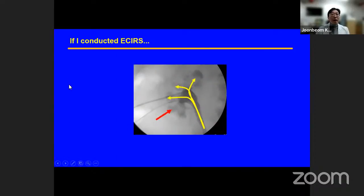So if I have to treat this case again, I will plan ECIRS because it will have more benefit for access. I will conduct intrarenal surgery first, with a retrograde approach to the lower calyx, and try to remove the stone first to make some space for the PNL approach. Then I will insert the PNL tract and remove the remaining stone in the lower calyxes. Then I will try to fragment the mid and upper calyx stones, not remove them all, just moving them to the renal pelvis or to the lower calyxes. And then I can easily remove the stone fragments through the PNL tract.